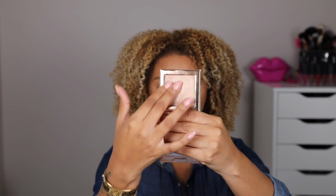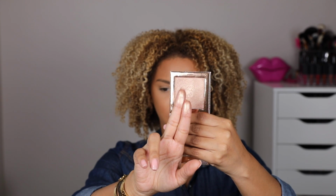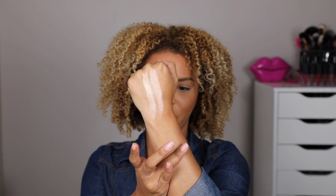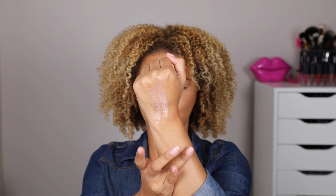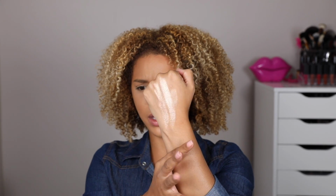The first swatch I'm going to do is of Mírame. I'm just going to take a little bit of this product. It feels super soft. You guys can see that it gives you that very, very reflective glow. This is more of a champagne-y rose gold shade. I'm not sure if you guys are catching that. Super beautiful, and it's a very, very soft pigment.